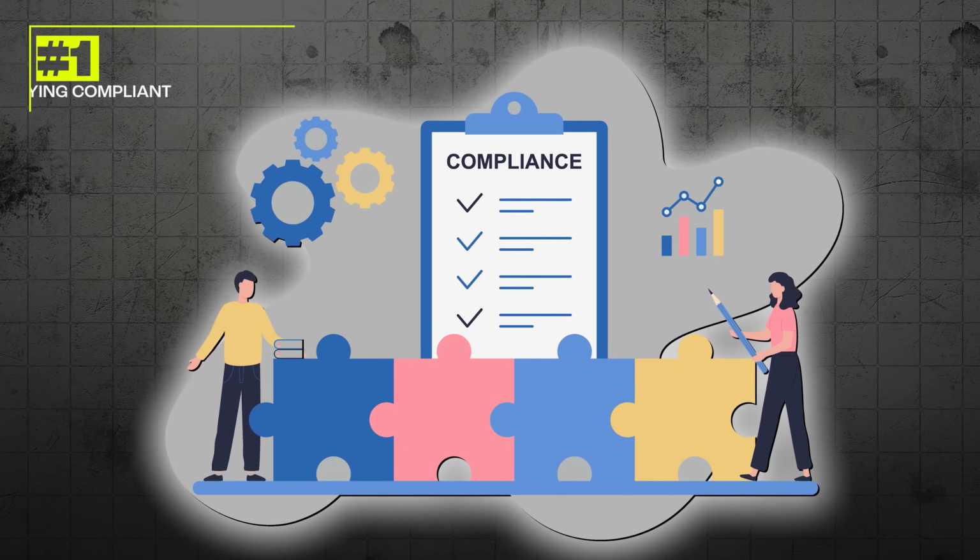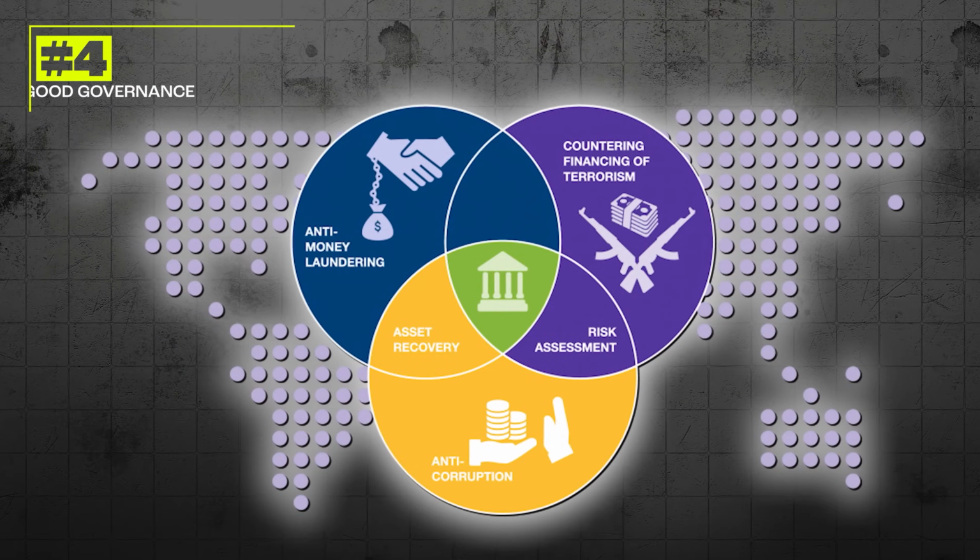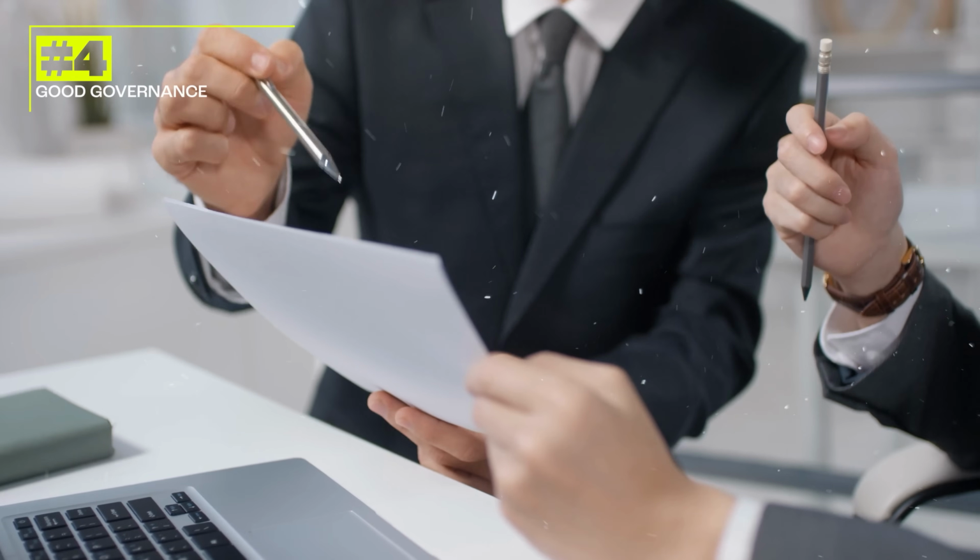Number one is staying compliant. So this ensures your business follows all local laws and international laws. Number two is transparency. It helps stakeholders and investors see how your business is actually doing. Number three is managing risks. It identifies potential risks and it can help mitigate them as well. Four is good governance. It promotes good management practices by documenting important decisions and business activities.